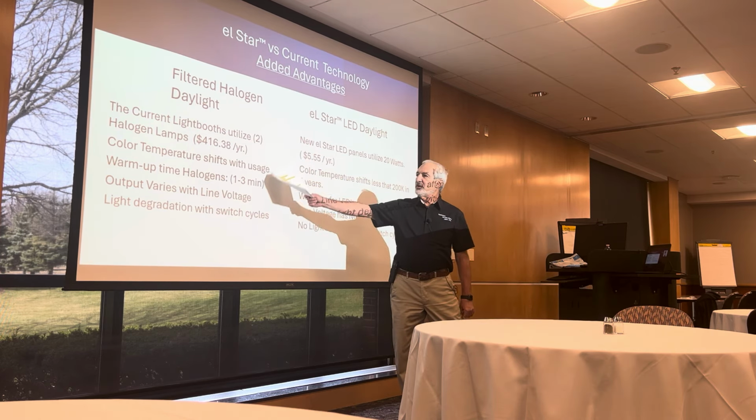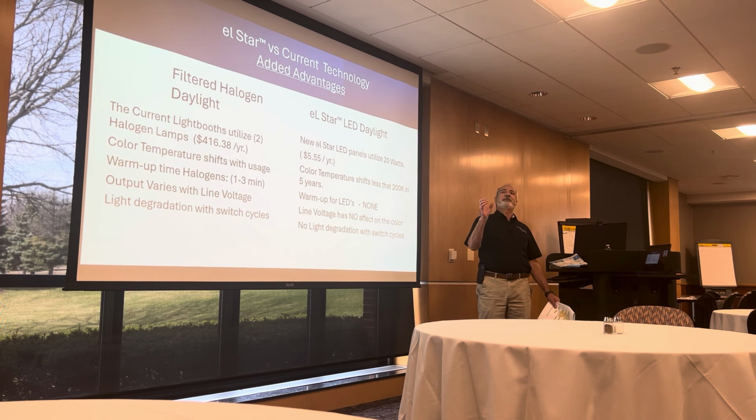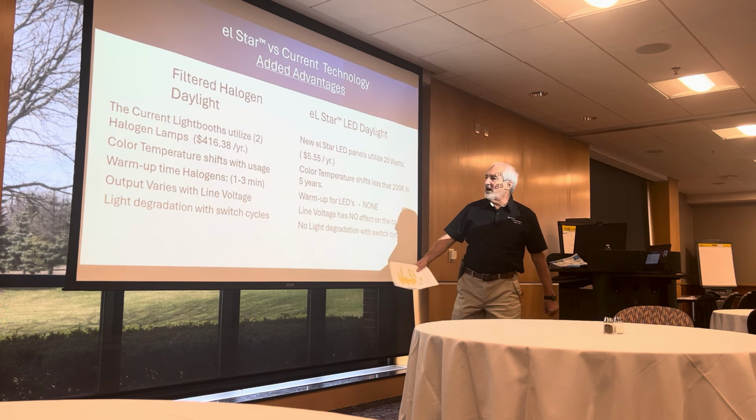With the halogen, color shifts with usage. Again, the filming: every time you flip it on and off, it gets thinner and thinner. In Fort Myers, Florida, they have a light bulb from Thomas Edison. It's still burning. You know why? Because the voltage is really down, and they don't turn it on and off. They keep it. It's 100 years old. You dim them way down, but they shift in color with usage.